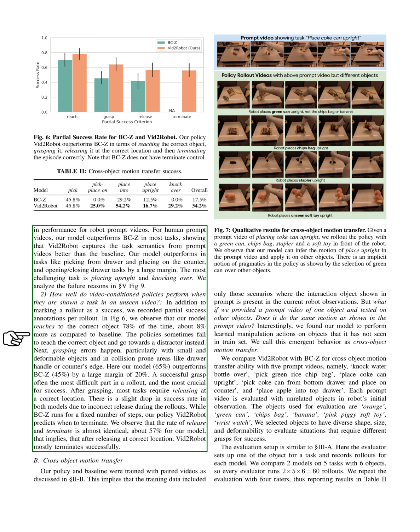For human prompt videos, our model outperformed BCZ in most tasks, especially in picking from drawers, placing on counters, and opening, closing drawers. We also analyzed how well video condition policies performed when shown a task in an unseen video. Our model reached the correct object 78% of the time, which was 8% higher than the baseline. We observed that grasping errors, especially with small or deformable objects, occurred more frequently in collision-prone areas. Our model outperformed BCZ by 20% in successfully grasping objects.